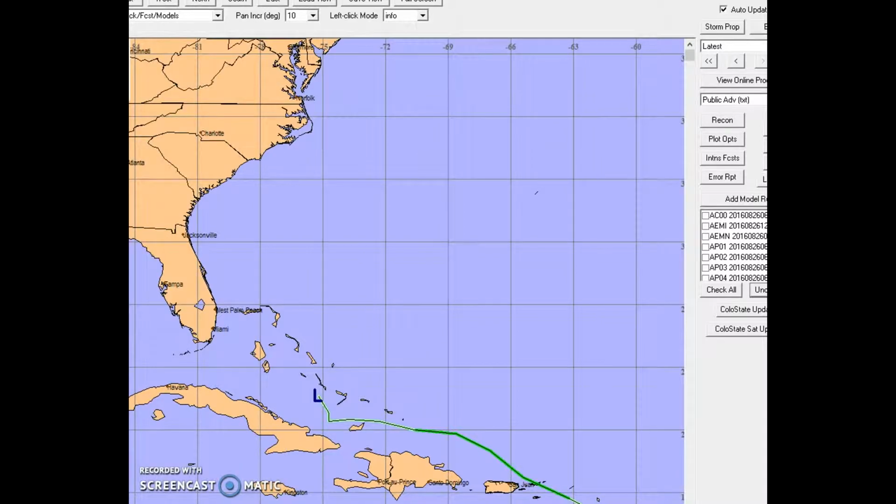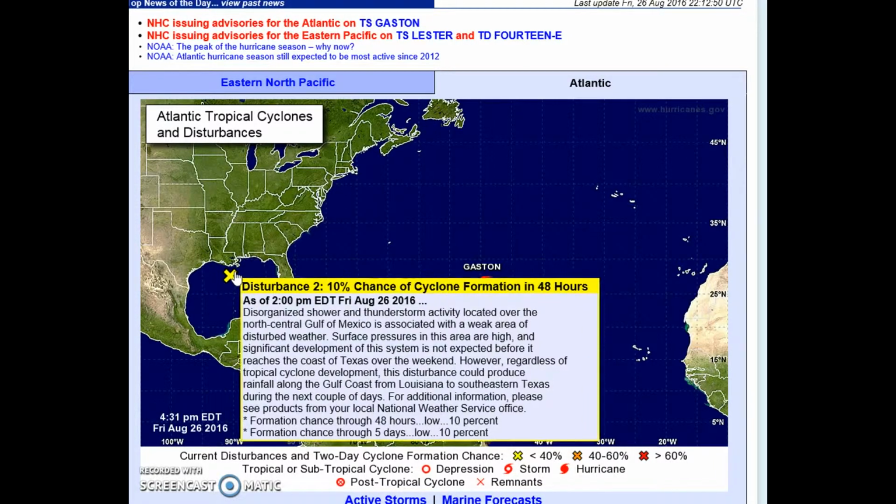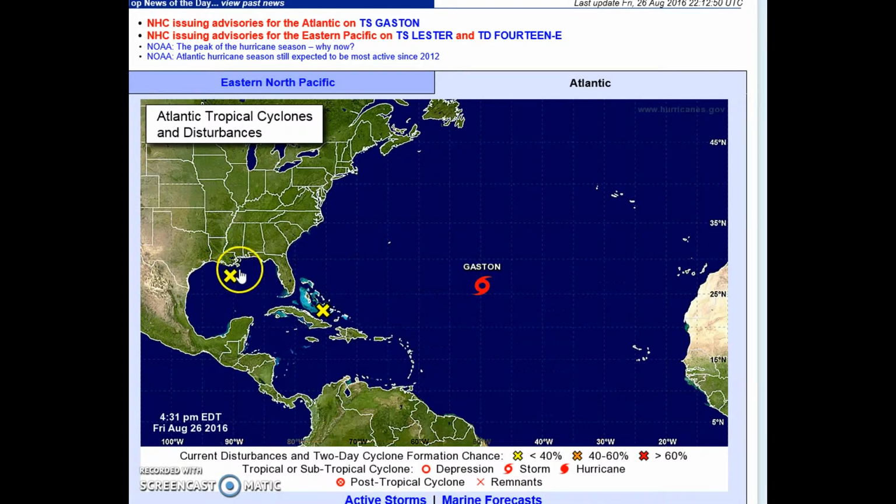And the other area of concern is here, closer to home. The National Hurricane Center gives it only a 10% chance. Again, this will bring heavy rain to areas that don't really need it down in the Gulf Coast states. Heavy rainfall is expected across the northern plains. Above normal temperatures are forecast from the Rockies, the plains into the east. Below normal temperatures are forecast along the west coast.